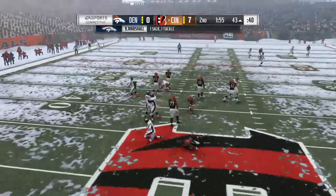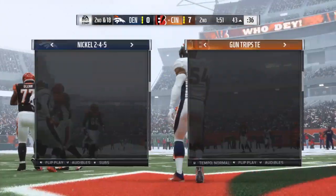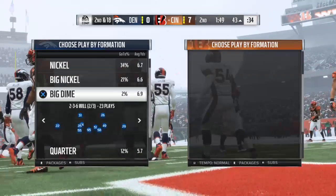And he's going to be grabbed and pulled down. Brandon Marshall coming hard on the blitz. He dumps him for a loss of 8.